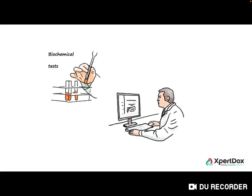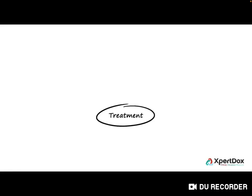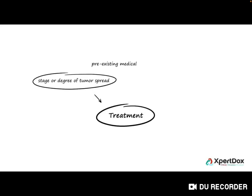Kidney imaging is vital, mainly consisting of ultrasound, CT scanning, and MRI scanning of the kidneys. Biopsy of the suspected kidney mass helps confirm the diagnosis. To evaluate the extent of cancer spread, PET scanning is the standard imaging modality. The therapeutic approach to renal cell carcinoma is guided by the stage or degree of tumor spread, pre-existing medical conditions, and overall health and age of the person.